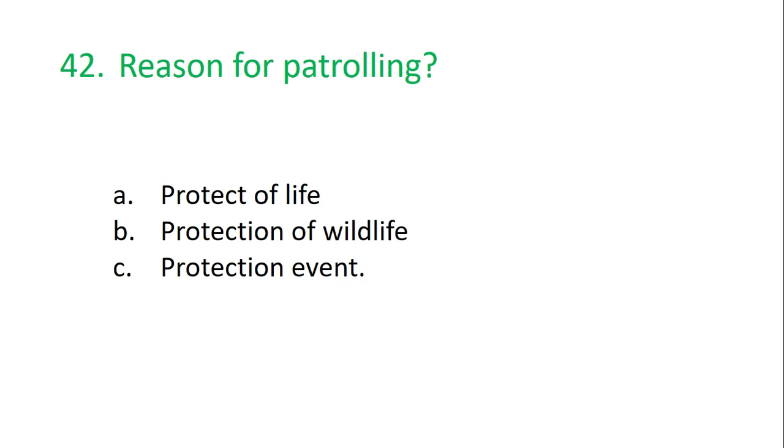Number 42. Reason for patrols: A. Protect life. B. Protection of wildlife. C. Protection of event. The correct answer is protection of life.